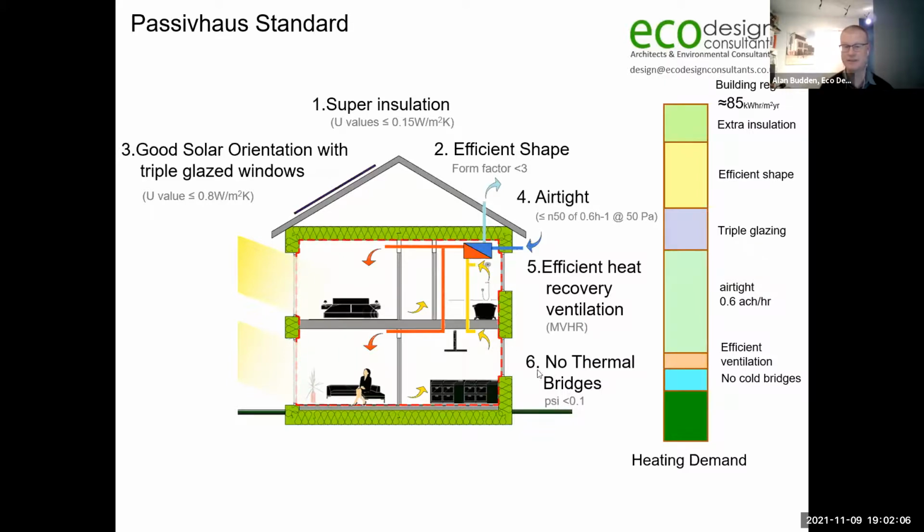And number 6 here is the thermal bridges. This is making sure that when the details are done, they're done well, and you're not getting cold spots left, which could be from steel or concrete, which transfers heat from the inside to the outside, leaving areas that are cold that could potentially then cause condensation and other risks. So you're really looking at those details.